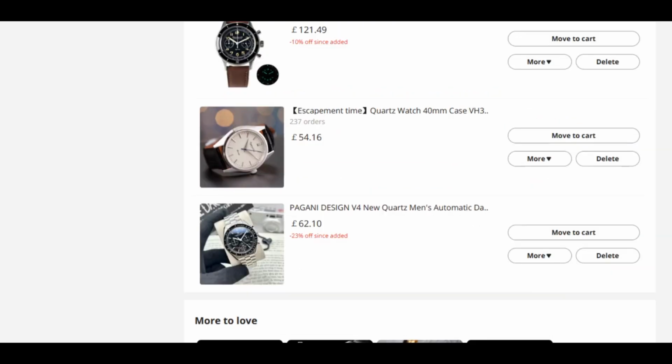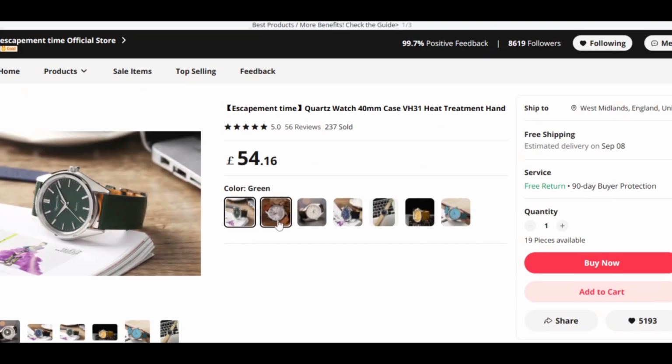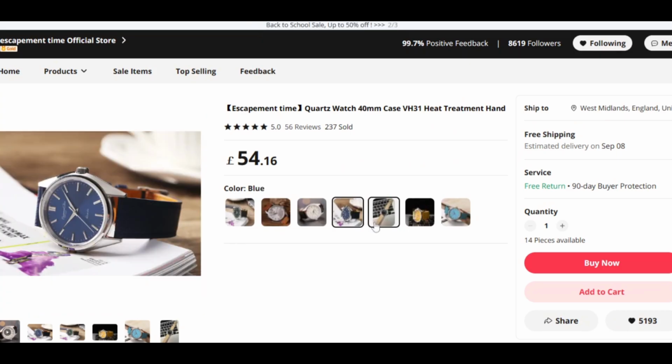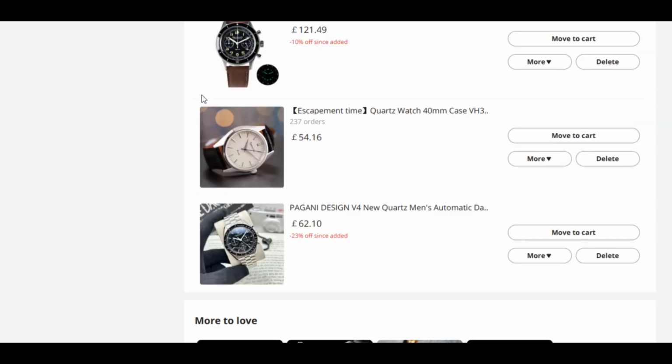Moving on, next is the classical Escapement Time. 40mm, uses the VH31 quartz movement, which is, if you're not sure already, a 4 tick a second. Slightly smoother than obviously your 1 tick quartz, but not as smooth as your automatic movements. It is very accurate, and they do have a few different colors on there as well. They've got the blues, greens, yellows, and it's a fantastic little watch, and again a huge seller for Escapement Time. So that's the second recommendation we've got.